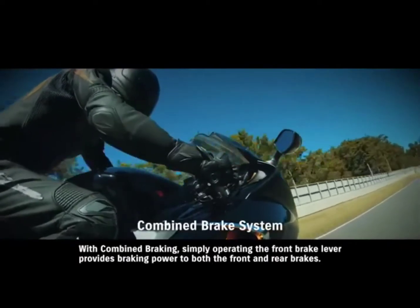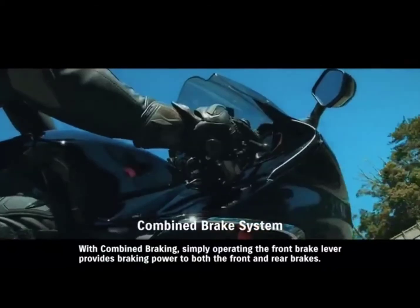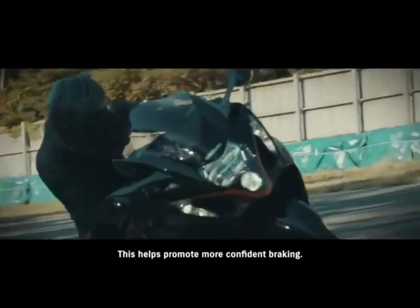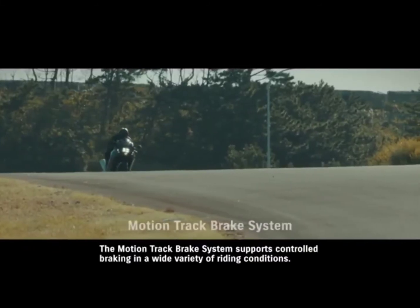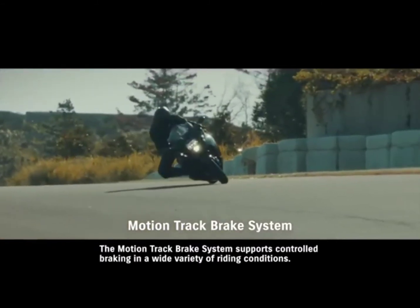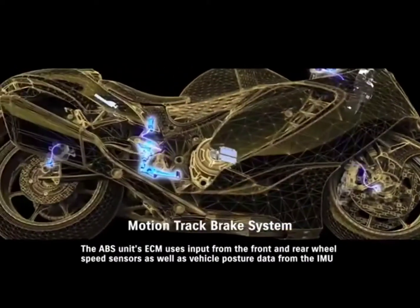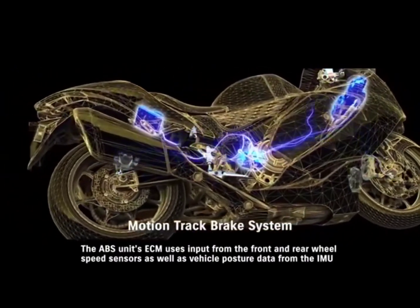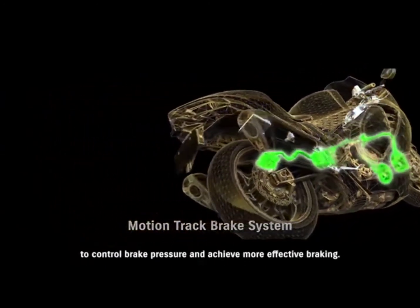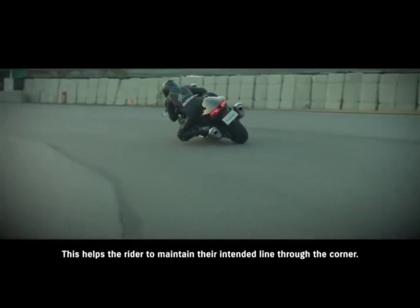With combined braking, simply operating the front brake lever provides braking power to both the front and rear brakes. This helps promote more confident braking. The Motion Track brake system supports controlled braking in a wide variety of riding conditions. The ABS unit's ECM uses input from the front and rear wheel speed sensors, as well as vehicle posture data from the IMU, to control brake pressure and achieve more effective braking. This helps the rider to maintain their intended line through the corner.